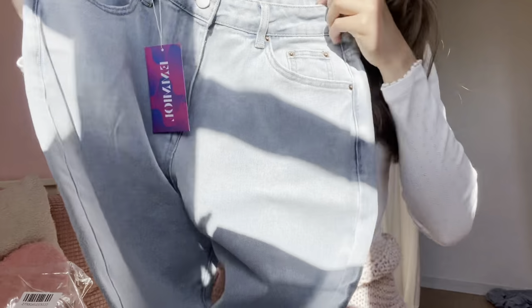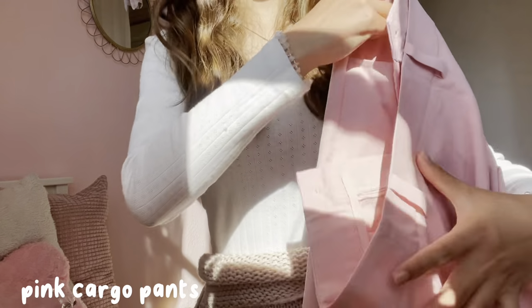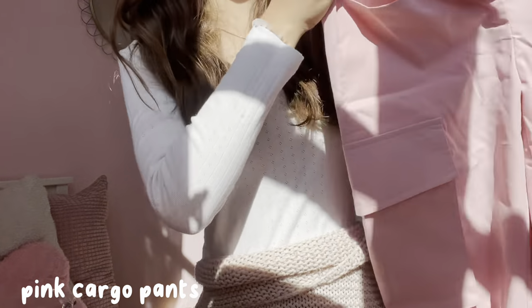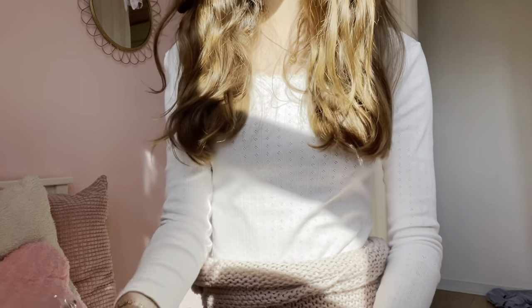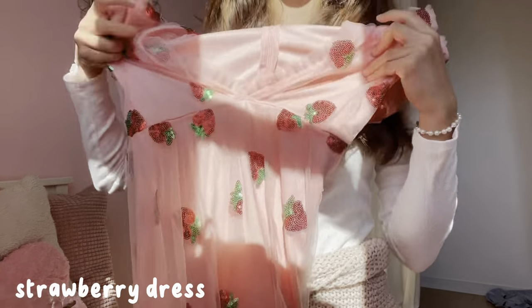Then I got some basic blue jeans. I got these pink cargo pants. They're slightly too big in the waist, so I have to sew them in a little bit. But other than that, they're really cute, I think. And lastly, I got this beautiful pink strawberry dress. I've been wanting one of these dresses for so long.